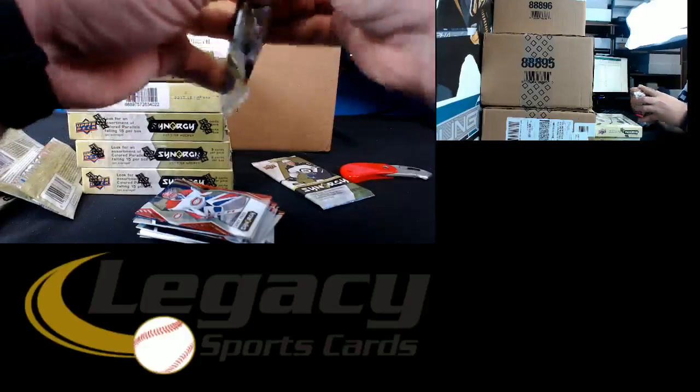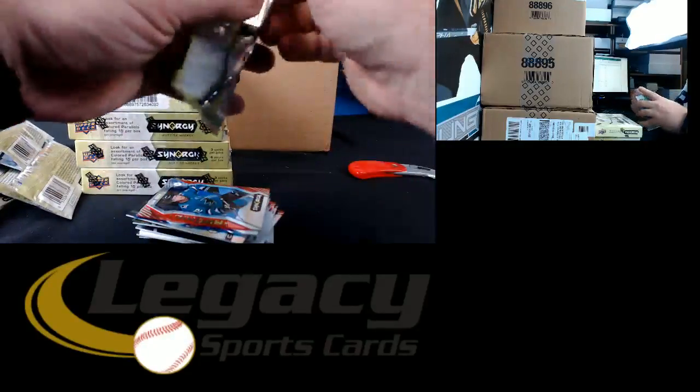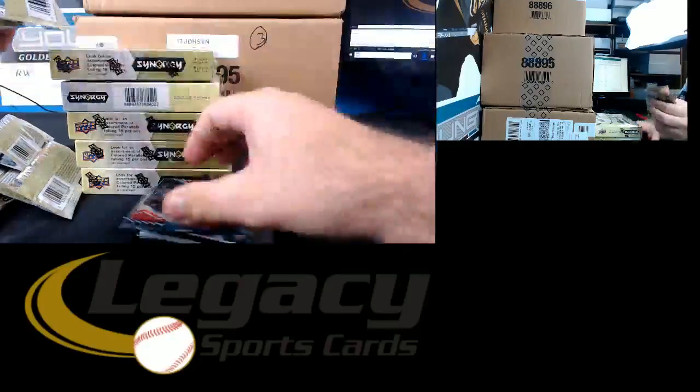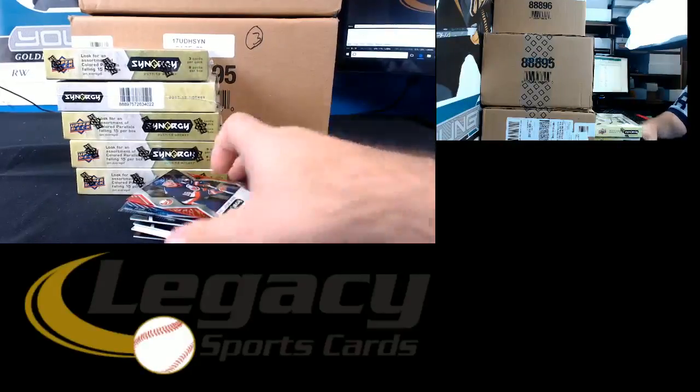National Hockey Card Day in Las Vegas is crazy. So many people are loving it. It's hard not to love the Knights, as well as they're doing to start off.